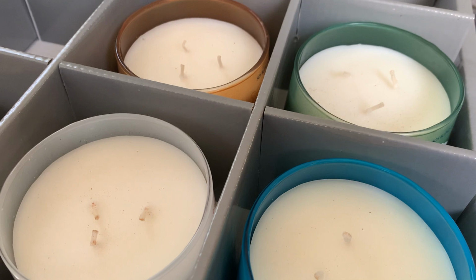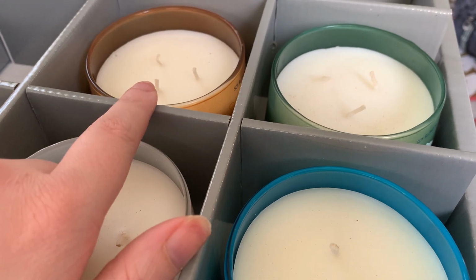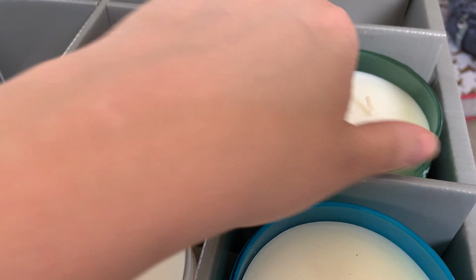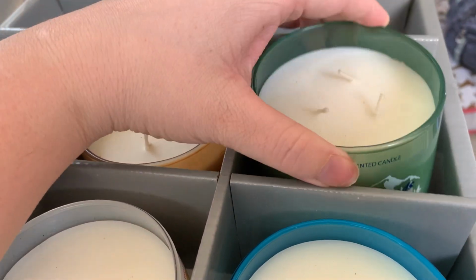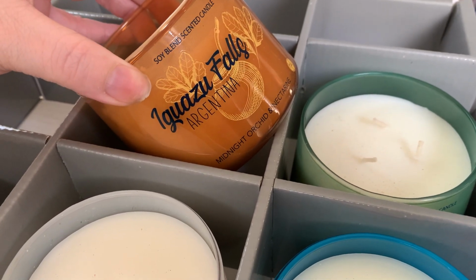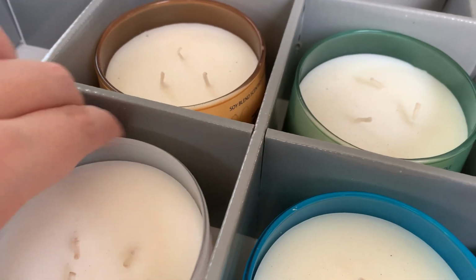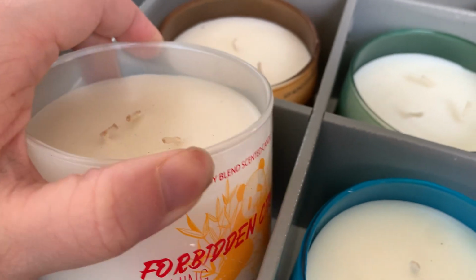So originally when I ended up picking these up, I thought that this would be my number one and this would be my least favorite, and the other two would just be whatever. Honestly, this one here, the Garden of the Gods Colorado, is my absolute favorite. Number one. My number two would be the Iguazu Falls, Argentina. My number three would be the Amalfi Coast Sea Salt and Rain. My least favorite of the bunch is the Forbidden City Beijing. So that is my number four.